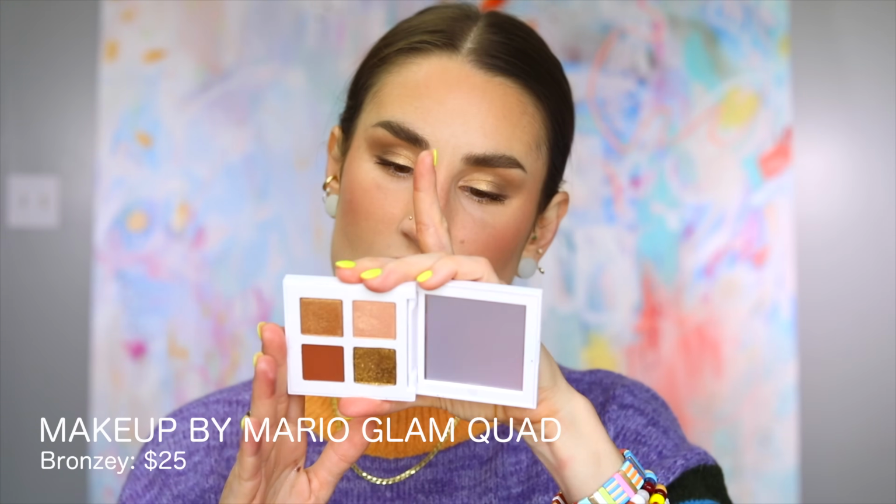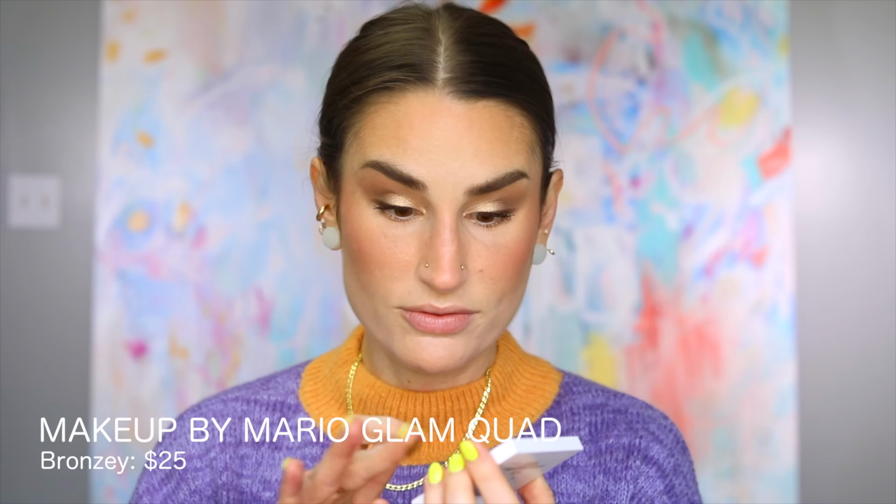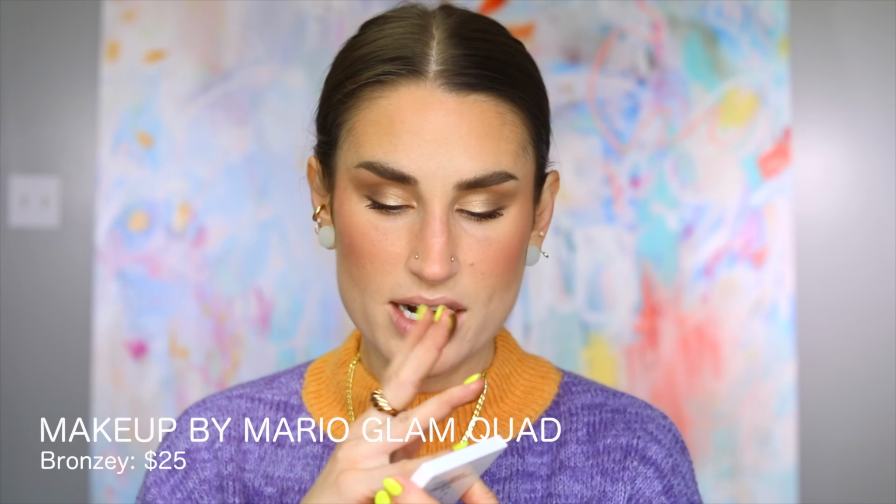I have two here from Makeup by Mario. This is the one quad that I kept from his original quads, and then this is the Foreplay Everyday. So let's start with the one that I kept here. This is the Glam Quad Bronzy Glam. And they all came in different glam color varieties. These are great. They're really, really pretty.